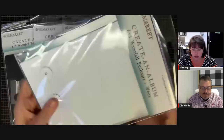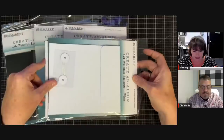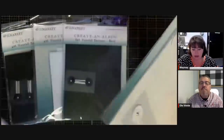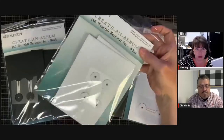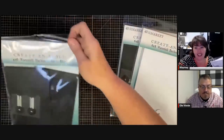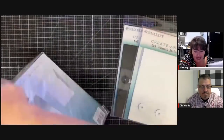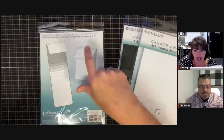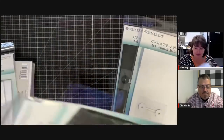So very cool. So you could glue this into the inside right here. Let me do it like that because the packaging is misleading. It goes like this, okay? It comes in the 6x8 in black and white. And this one is the 4x6 in white, but you get 2, okay? And this one is black and you get 2. So the same thing. Now these have 4 pages that measure 4x4. How cute are these?